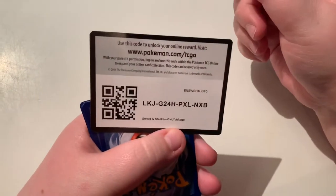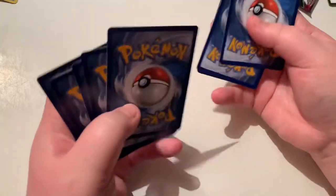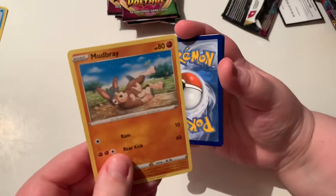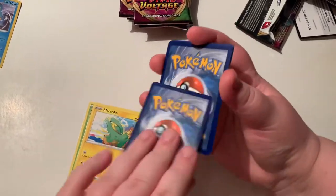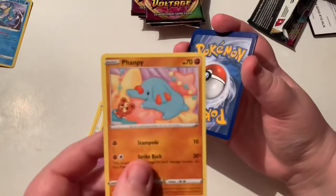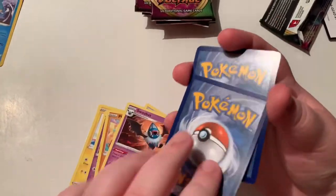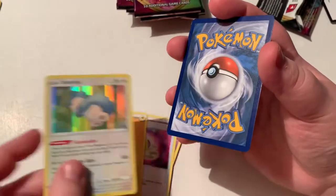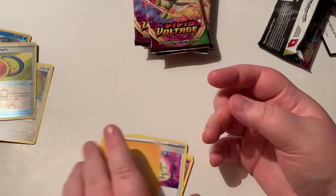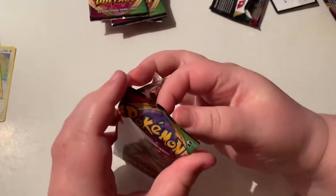Right. I'm more praying for a good card now, for this being the end of Vivid, than for the video's sake at this point. Okay, we have Mudbray, Pinecone, Electric, Duskull, Vampy, Excadrill. I'm sweating. Swoobat, I'm shaking. Drone, Energy. Okay, we have a standard holo Snorlax and a reverse holo. Okay, I'm happy with the Snorlax. My mood's improving slowly. This is okay. Celebis can bring it back for me.